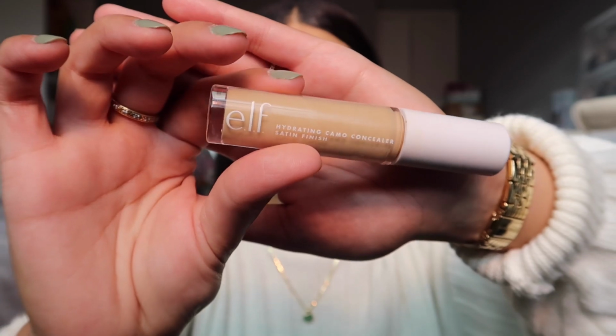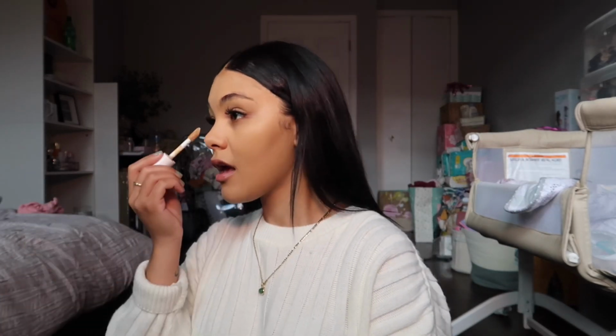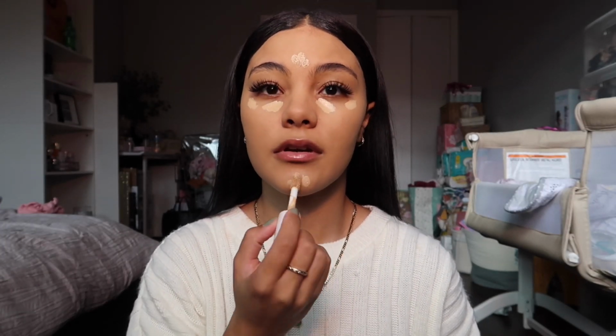For concealer today, we're going to be using the e.l.f. Hydrating Camo Concealer. I'm using the shade Light Beige. Right now I have no color, and this really just does it as far as brightening my under eye. It gives me that full coverage that I'm looking for. Even though I'm doing a little bit more of a natural look, I still want it to actually do its job and cover.